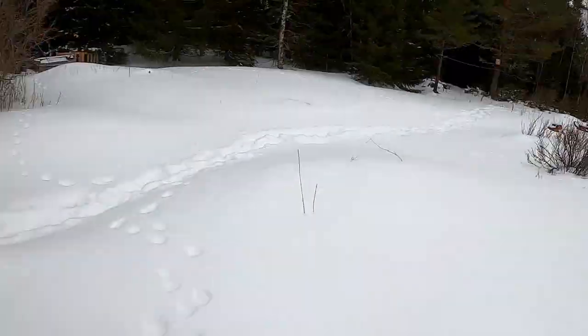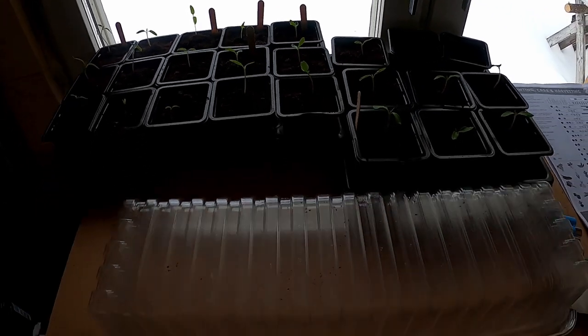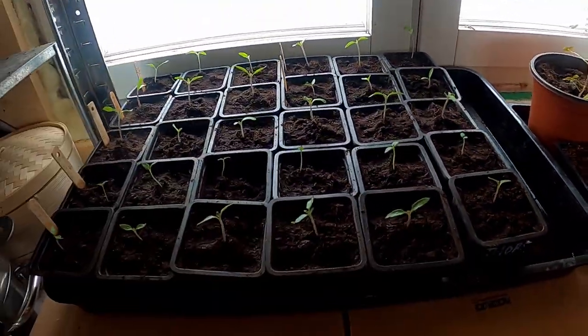Just sorting out the tomatoes and stuff, even though nothing will be getting planted out for a long time now. But I'll start them growing inside. I'll insert a little video of it here so you can have a little look at those little bad boys. Quite nice. Coming along well for just growing in the cabin, but we'll see what happens.